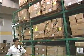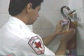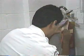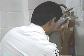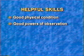The security officer needs to be in fairly good physical condition to work in a warehouse environment. A lot of these warehouses are just huge facilities. We have a 350,000 square foot facility, and you're going to have to be on your feet a lot, moving in that facility. So someone who's in fairly good physical condition, good eyesight or correctable eyesight, powers of observation are very important. Good attention to detail is very important.